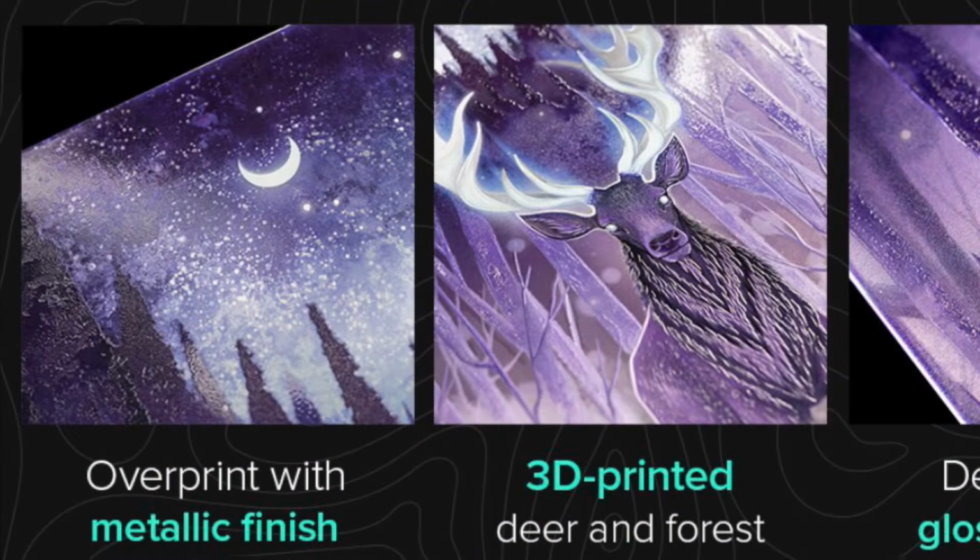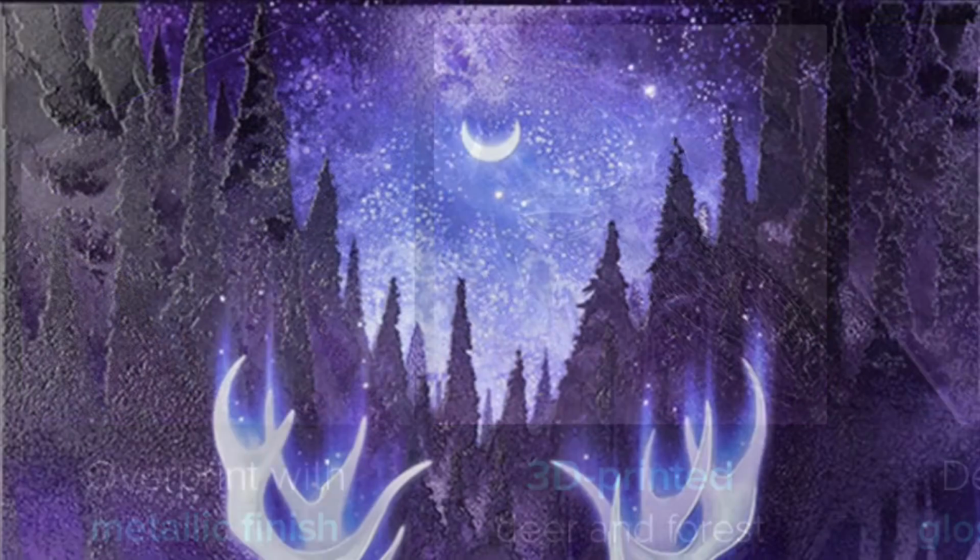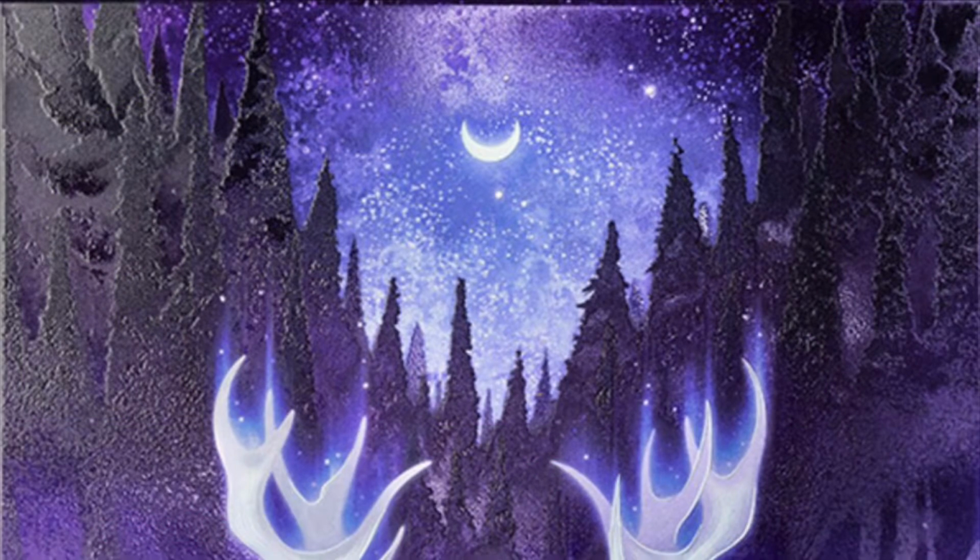We have an overprint with metallic finish. That could be very interesting. It's focused mostly around the stars and the moon by the look of it, but I imagine it's an overlay finish of the entire display itself. You can imagine the top stands out more, but it's the kind of finish you would give the entire display right at the end.